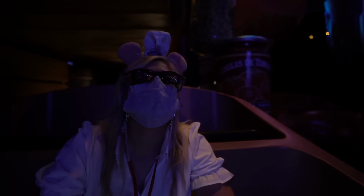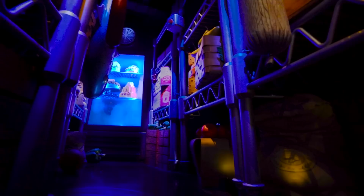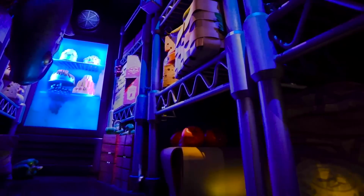My personal favorite scene was definitely the giant pantry. That's a real set where they've built out real giant wheels of cheese, which obviously I loved, as well as real fruit. And when you look through the crates and things, you can see little rat eyes looking at you. You can also smell things on this attraction.